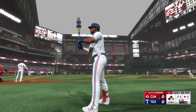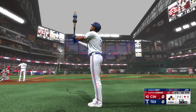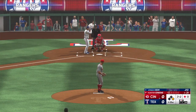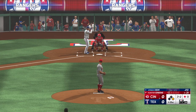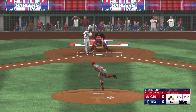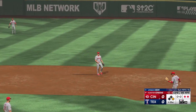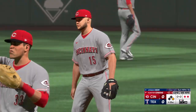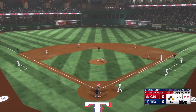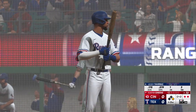Next pitch is outside. Leody Taveras in the on deck circle for Texas. Line drive, caught. Well, baseball can be cruel, can it? I mean, sometimes it gives and sometimes it takes away. He did everything right on that swing, but he's got nothing to show for it. Here's Leody Taveras.